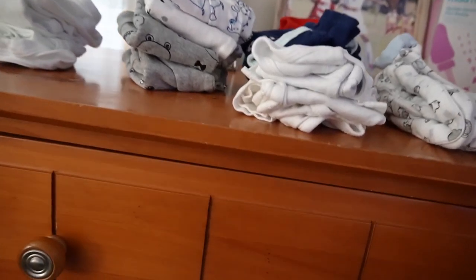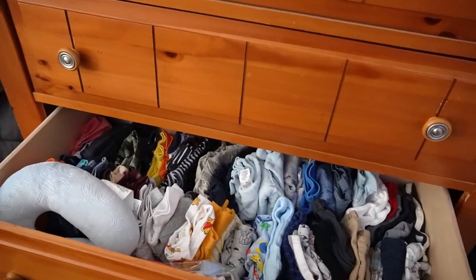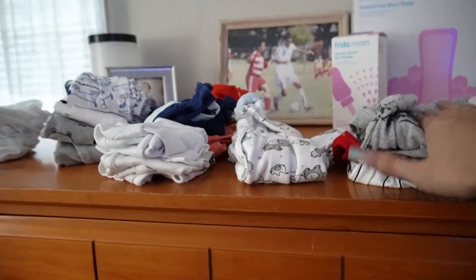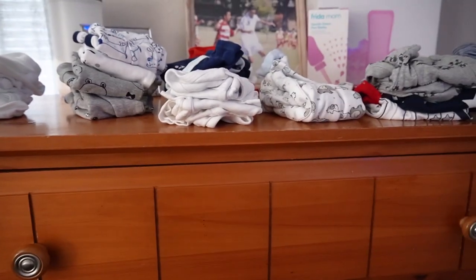So I'm gonna go ahead and try to make space in this one. I do not know how. I'm gonna try and figure something out so I can put all of this clothes and the rest of the dividers that I have. Wish me luck. I really did think I was gonna be saving a lot of space, but I'm actually wasting space. So I'm gonna try and figure something out, and then I'll show you what I do.